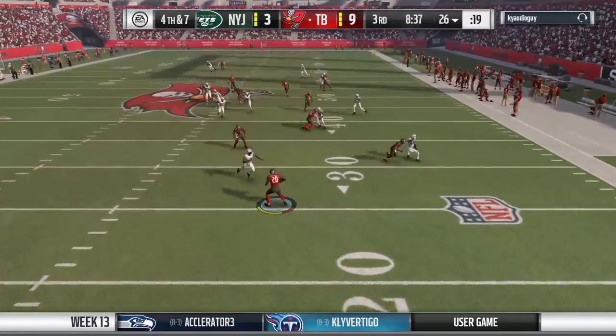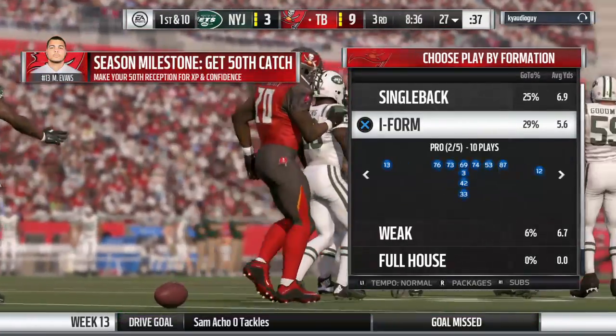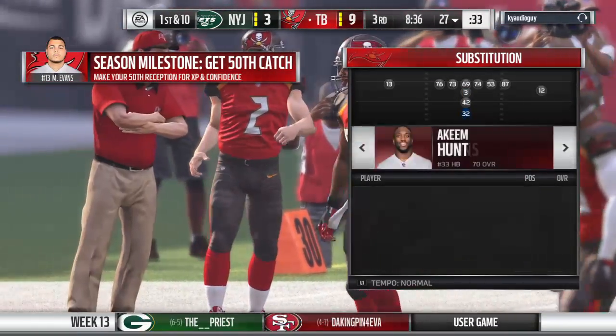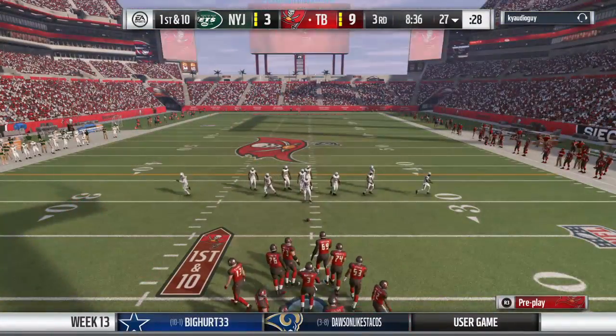And this will be taken at the 13. Nice job bringing that one back. 14 on the return. And the Bucs will get ready to go on offense. Here comes the Buccaneers offense. They get their first reps of the second half. They were able to get the ball back here, didn't surrender any points. Now they'll look to add to that lead.